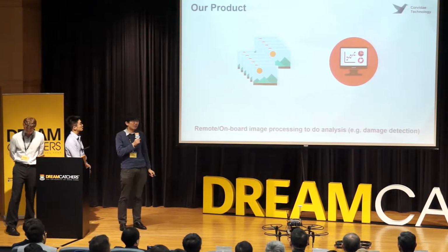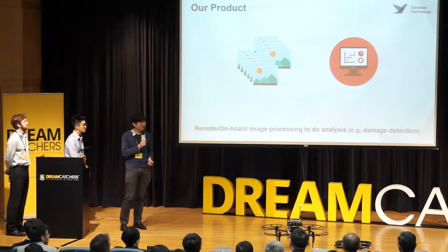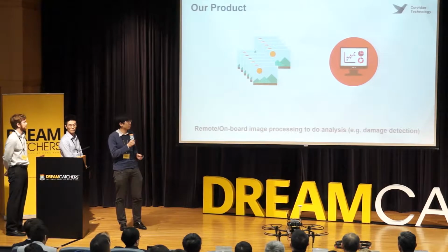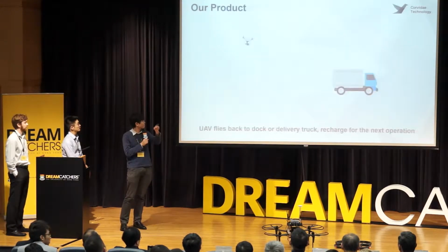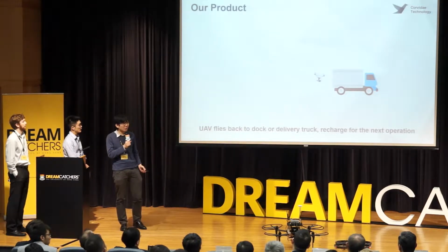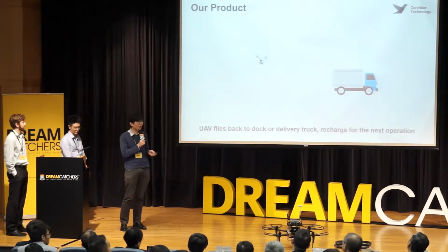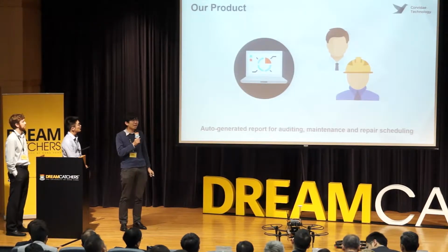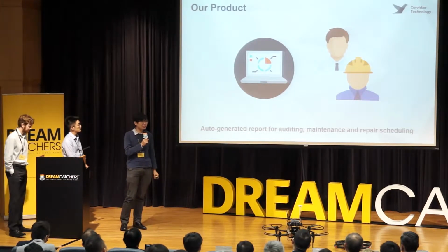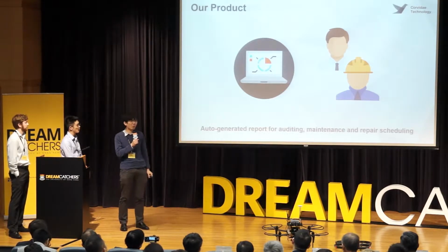And the damage detection, monitoring and analytics can be drawn from those captured images and videos. And then the drone flies back to the ground station or is collected by our delivery truck, and we charge it for the next operation. Eventually, the managers can schedule the maintenance time and use the report for auditing through our web portal.